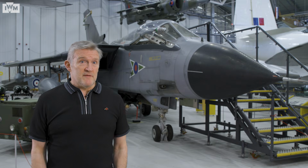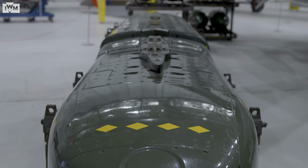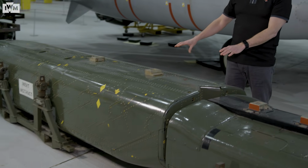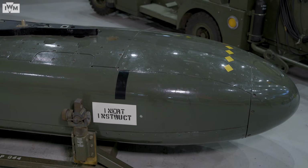And partly it was driven by the fact that our best anti-airfield weapon was the JP233 back here, which has to be delivered straight and level at low level across a runway. The system comprises two separate canisters. The rear canister contains 30 runway cratering submunitions, and the front canister here contained 215 anti-personnel mines.